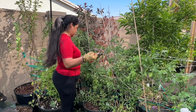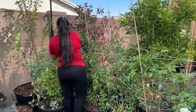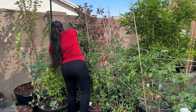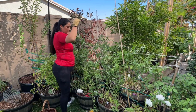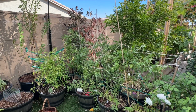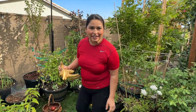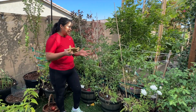Okay, I think I got it. Okay, and then let me just tie it off over here. Okay, now I just need to go through and prune some of them. But, oh wow. Oh, it looks even worse on camera than it does in person because it is very messy looking.